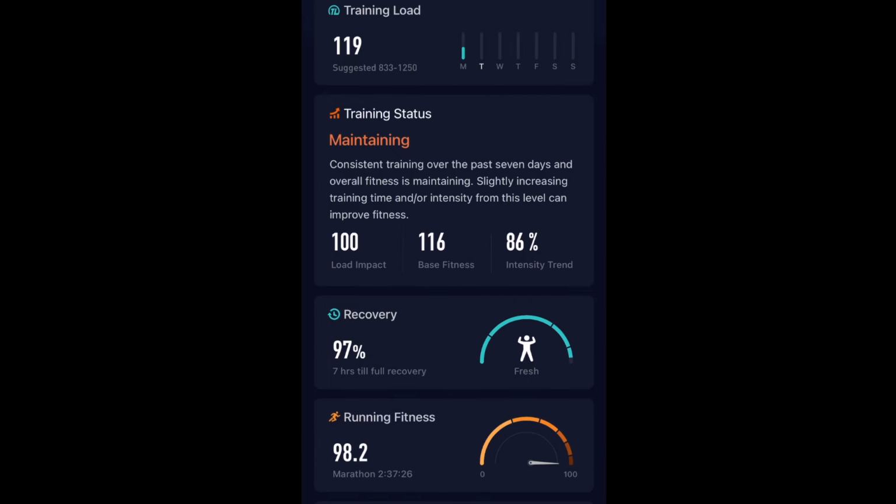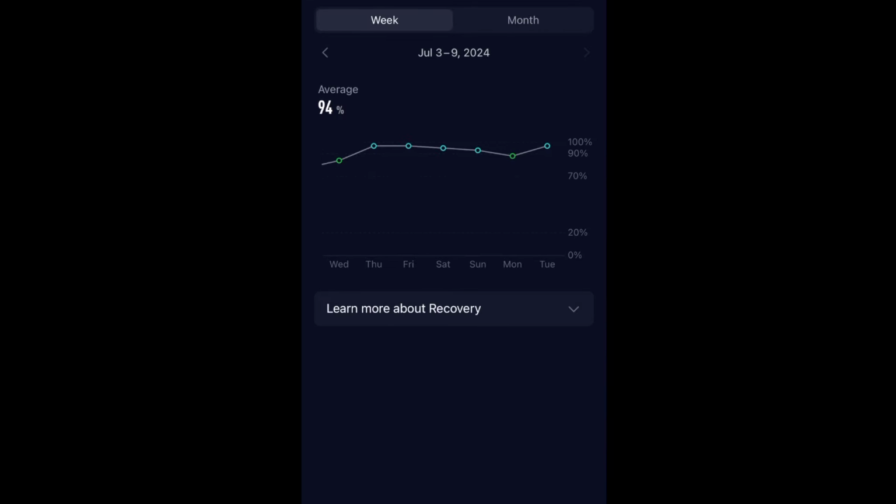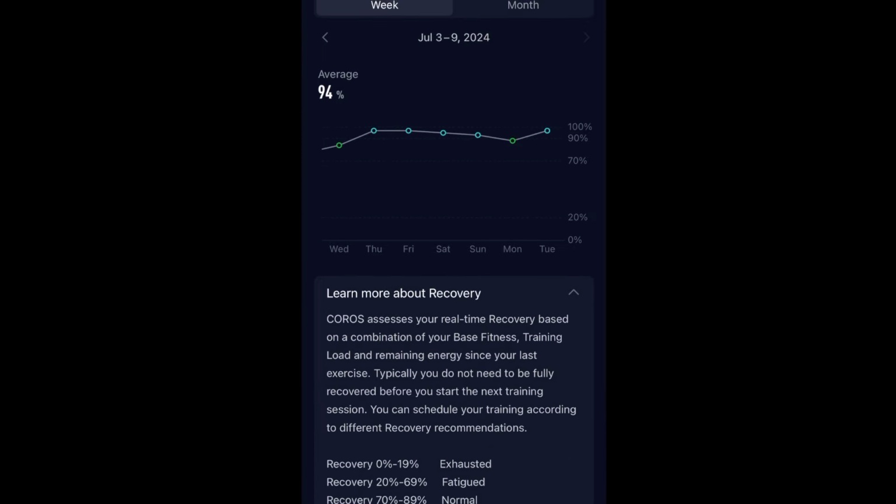The Vertex lets me know my real-time recovery based on base fitness, training load, and remaining energy since my last run. In order to be more rested, sometimes going to a lower elevation is required because of hypoxia, or low oxygen. This affects the sleep center of the brain, which causes light and poor quality sleep, less total sleep time, and increased awakenings. So that's the basics of how I'm approaching the 2024 Hard Rock 100. The biggest thing for this race is the altitude and the climbing, just getting used to that. In my case, I don't think you'll ever get used to the altitude, but combining that with a positive mindset will aid in at least finishing the race, right?